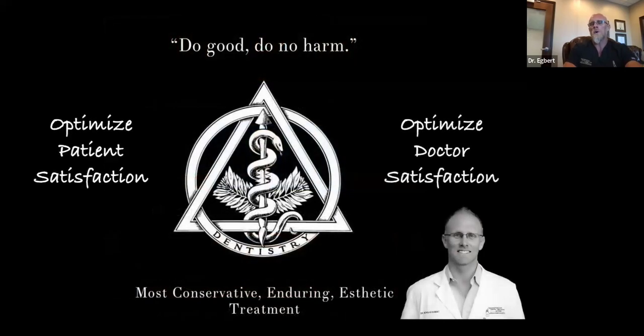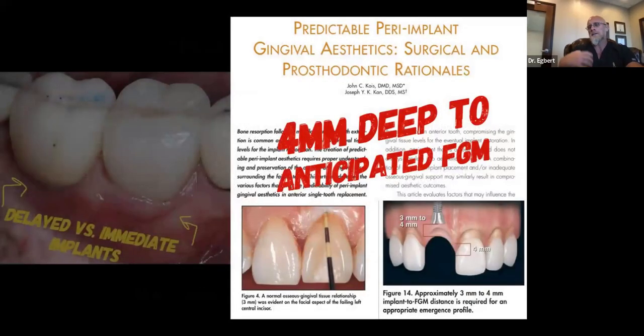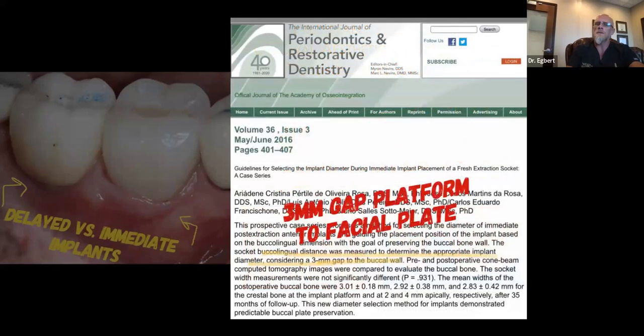So the whole goal is to optimize patient satisfaction, but also optimize doctor satisfaction. If we can do treatments that are less stressful, more predictable, patients are happier, staff's happier, doctors happier, and it's a more fulfilling career. These are some of the key articles. We're not going to belabor this too much, but this has been around for over 20 years. John Coyce and Joe Kahn wrote an article on the appropriate implant depth relative to the free gingival margin being 4 millimeters, hence the 4 millimeter rule.